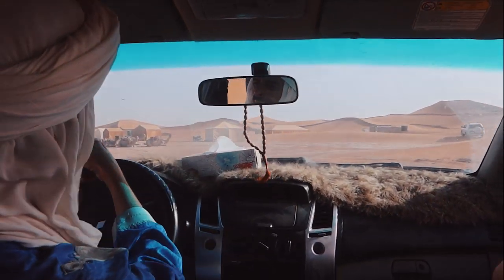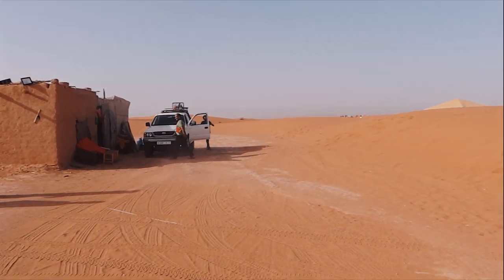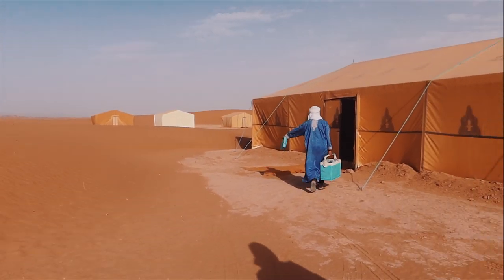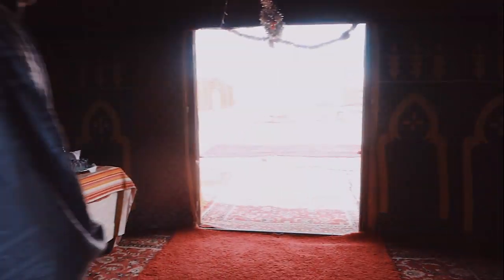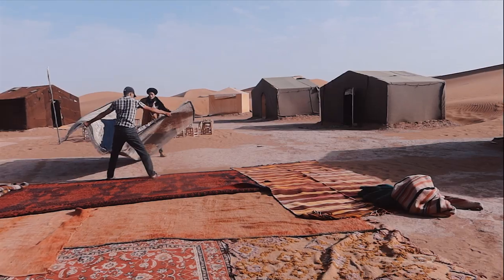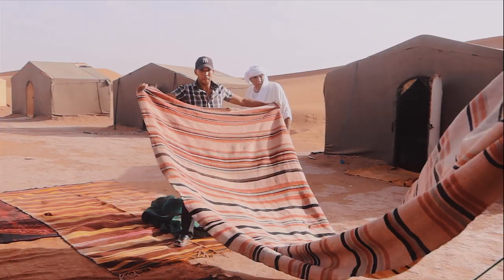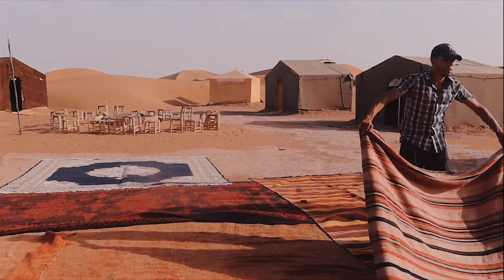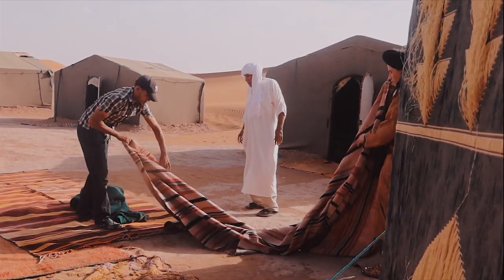We are just arriving in our camp and our camels are all there. Our camp is just over here. Wow. Whoa, this is so cool. So guys are just laying down all the rugs for us later. This is honestly like the most incredible thing I've experienced.